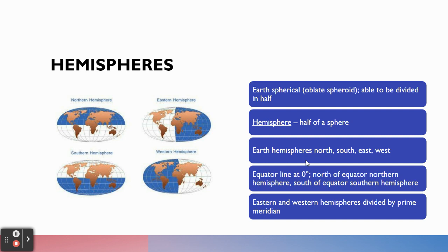Okay. Have you talked about hemispheres with Coach Steve? No. Alright. We talked about the shape of Earth being technically spherical, but we call it an oblate spheroid. But can it be divided in half? Yeah, you could slice it in half, right? A hemisphere is a half of a sphere. So we divide Earth into north, south, east, and west hemispheres. Familiar with this?